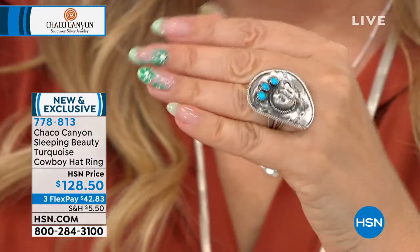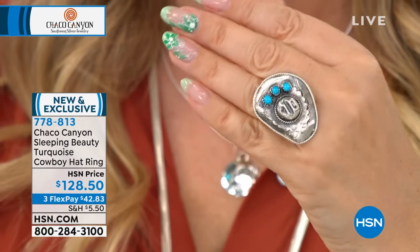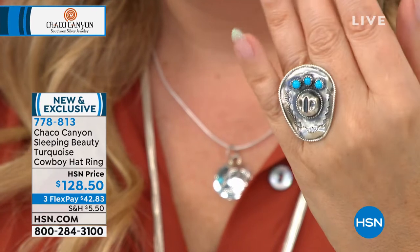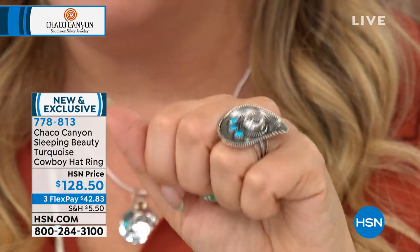But it's fun, it's unique, and it's a great eye catcher, because when you see it from a distance, you think it's a solid silver ring, but when you come walking up to the person, it's a cowboy hat. It's like, howdy, ma'am.